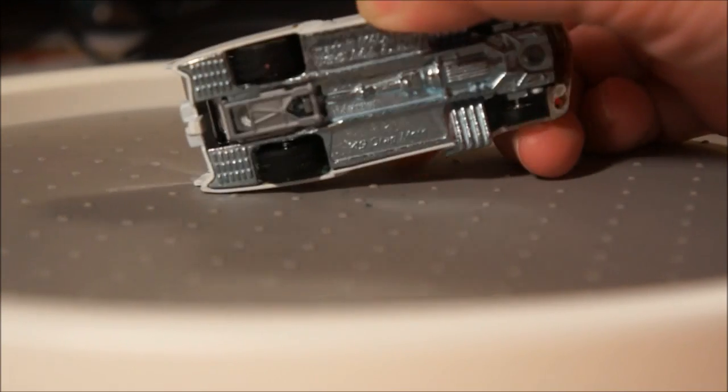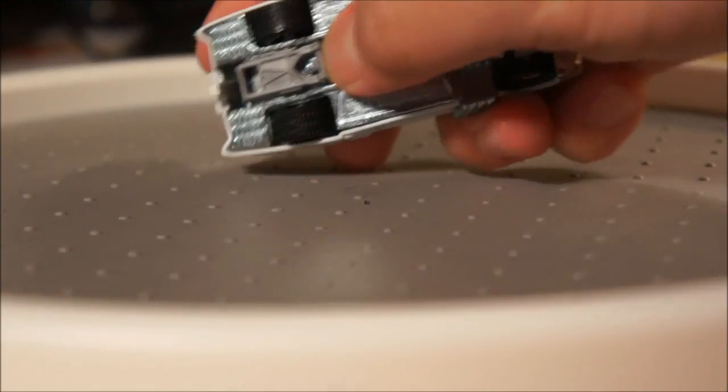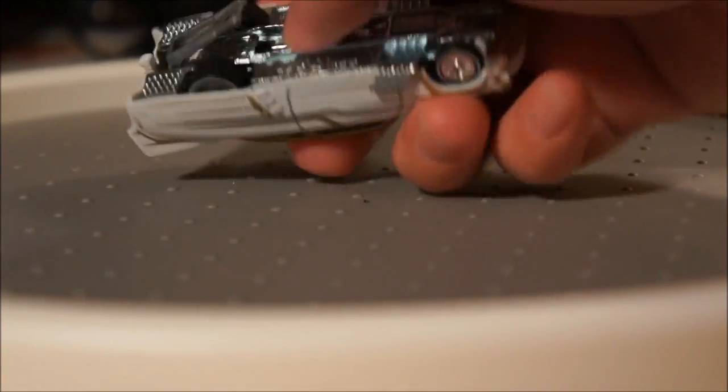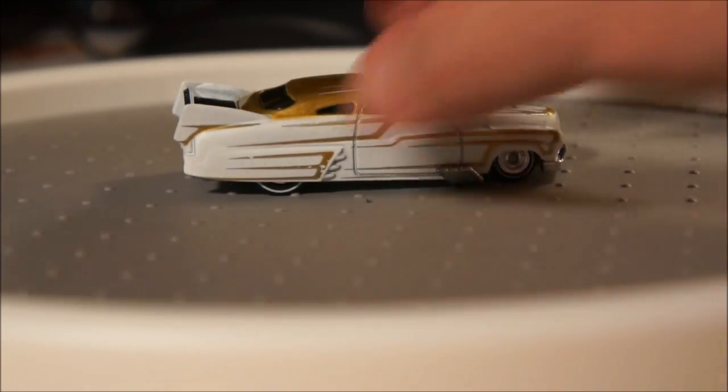Interesting thing about this one, if I remember, on some of the drag mercs, there's a piece on the bottom that actually flips out. I guess it's the roll bar or the wheelie bar that just pops up into place. Some have it, some don't, and it just folds back in and locks into the bottom of the base. So kind of cool.